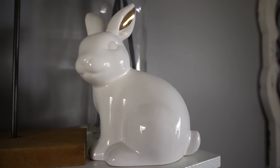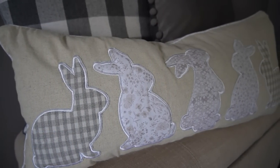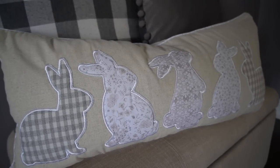And I did get this little bunny at the Target dollar spot a few years ago. I haven't seen what they have out this year. I really want to check it out, but mine is always so picked over, I can hardly ever find anything.